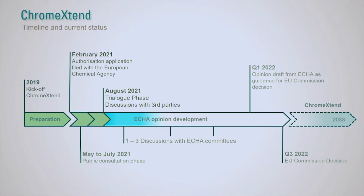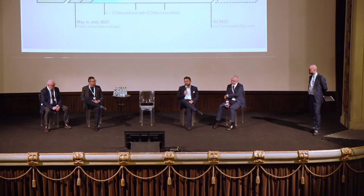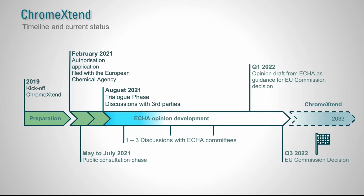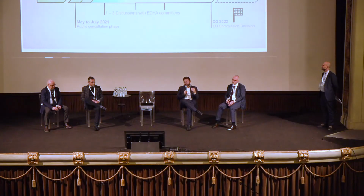In terms of a timeline, we kicked off the project at the beginning of 2019. We submitted our authorization application in February 2021, and at the moment we're in the so-called trial phase. That means the European Chemical Agency, us, and probably you as customers, some people who have an opinion on our application, are in talks. We had the first community meeting, I think 2 weeks ago, and as a side note, that went pretty well. The finish line for us in terms of Chrome Extend is going to be Q3 2022, where we expect a clear answer from the European Chemical Agency.